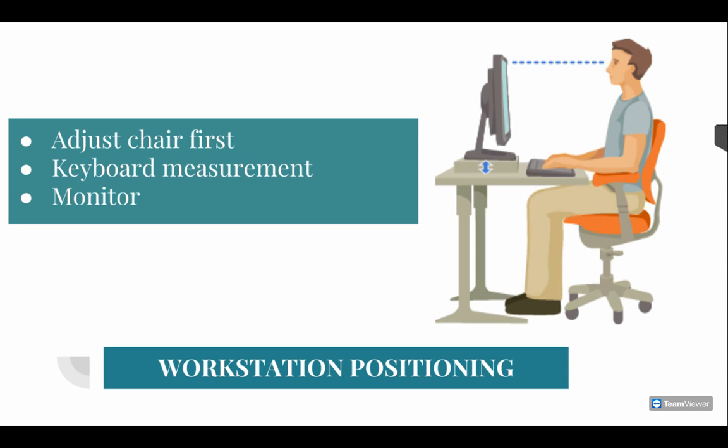And then we get into the monitor. The monitor is kind of a big deal. Do you guys use more than one monitor? Anybody? Yeah. So you've got 2 monitors or more. If this is a wide workstation where you're turning your head to look at both your monitors, that can cause a lot of repetitive strain in your neck. So where to place your monitor?